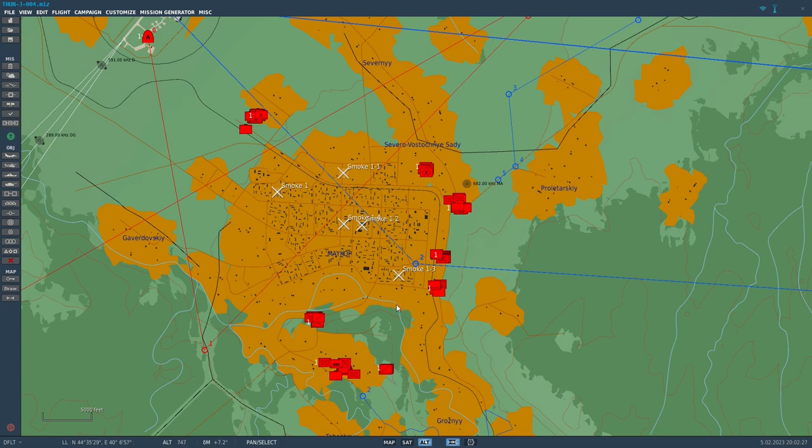So expect lots of BTRs, lots of BRDMs, that kind of thing, some infantry forces, some light flak. No MANPADS are expected. Any questions?